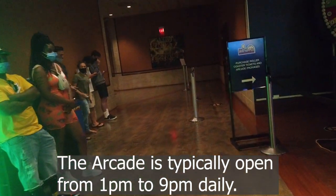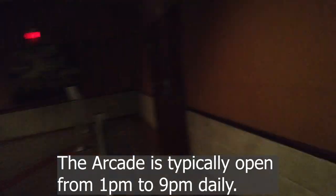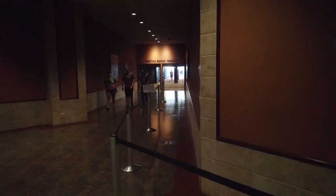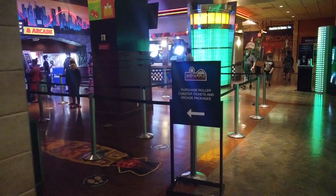Parking garage. Looks like it's pretty socially distanced right now. And then we have meeting rooms and the parking garage up this way too. So if you come in through the garage, you're going to end up straight at the arcade. Let's get back downstairs, see what else is down there to eat.